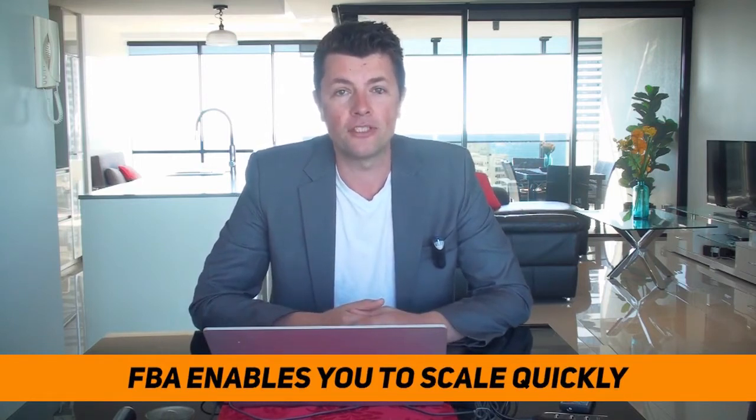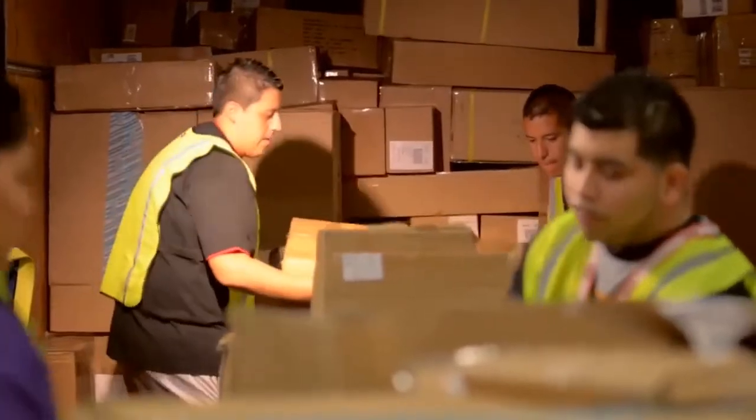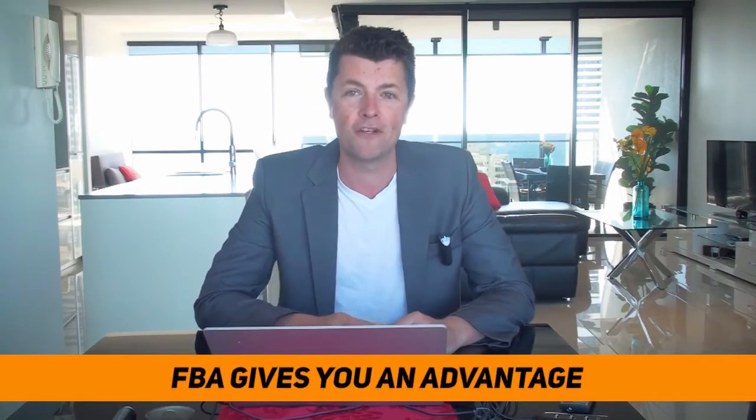If you were doing the alternative, FBM, fulfilled by merchant, you can't really scale. If you had 1,000 orders one day, imagine going down to Australia Post and signing off tracking numbers for 1,000 parcels. You literally cannot do it. Whereas with FBA you can, because Amazon has the infrastructure, the big warehouses, the thousands of employees, locked, loaded, and waiting for your stock. So you're at a huge advantage using FBA.